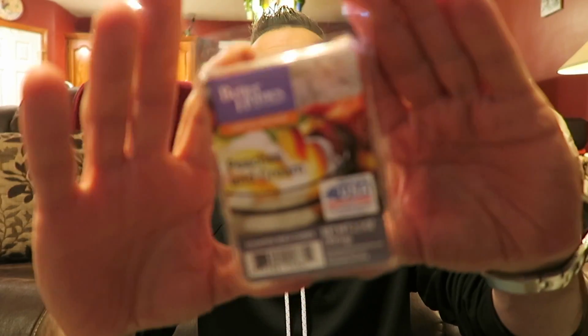I have, let's see, 12 Better Homes and Gardens wax melts, and I have 4 Sensationals, and then I have 1 American Home Yankee Candle wax melt. So I'll go ahead and get started. I'm just gonna go with the Better Homes and Gardens first, since that's the one I have the most of. So first of all, we have Peaches and Cream.